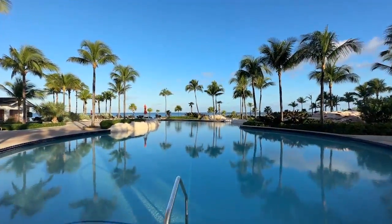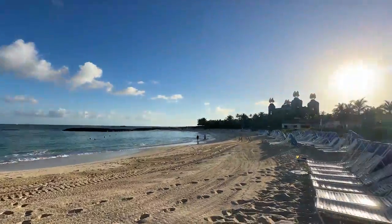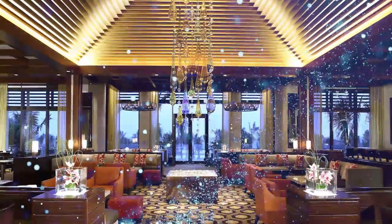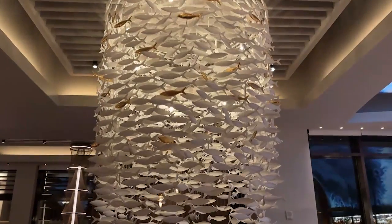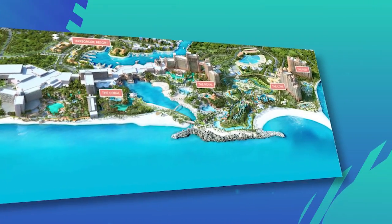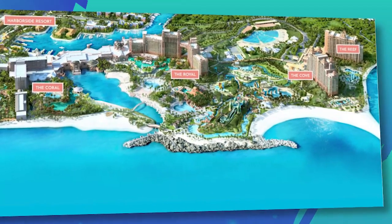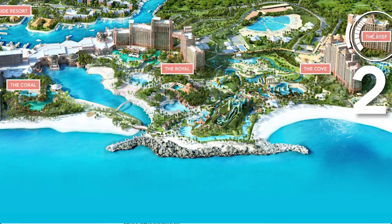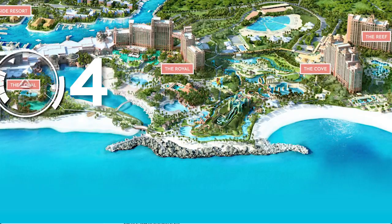They also have their own pools as well as their own beach access, and they even have restaurants like Fish and a diner called Sea Glass. This property felt very new, very modern, very updated, and very nice. Now while it is more expensive to stay at the Cove than the Reef, between all 4 hotels, I would rank them the Cove number 1. It's also the priciest. The Reef number 2. This is more for longer term stays as they have kitchenettes and kitchens, but also very nice. The Royal number 3, and last but not least, the Coral.